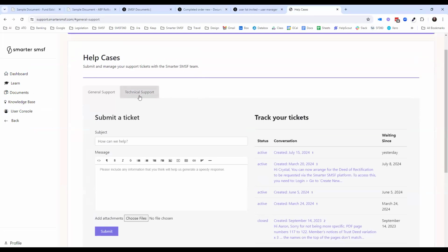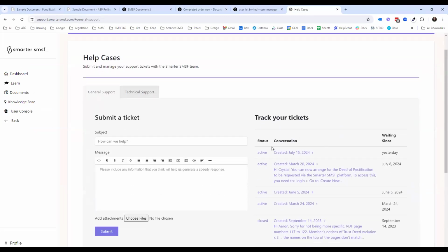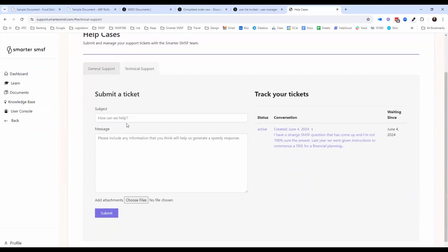So anyone who has access to the platform will be able to add general support tickets here, and you can naturally track all those tickets that are done and answered, and active or not completed, and so forth. For those that have technical support, you will also have this one here, and you'll be able to log that ticket with us.